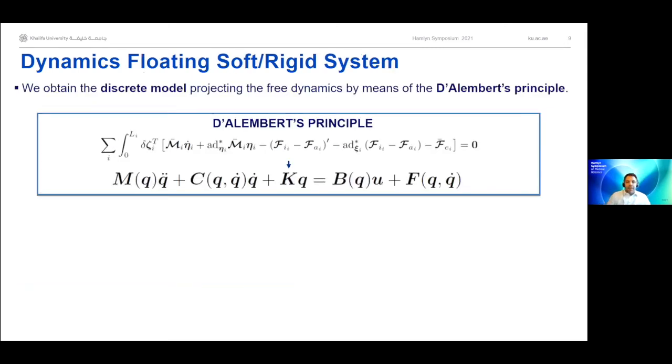Okay, now that we have a differential kinematics and a free dynamics, we can combine the two things through the D'Alembert principle and project the free dynamics into the generalized coordinates of your system that are composed, I remind you, by the rigid joint screw and by the strain mode of the soft link. So you can project using virtual displacements of the link that have to be compatible with your kinematics.